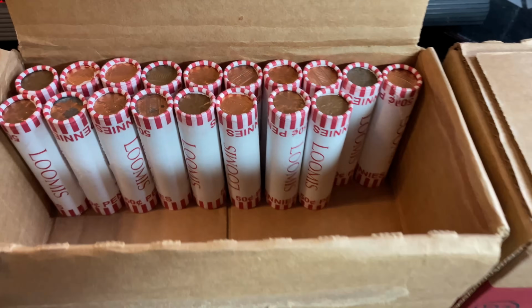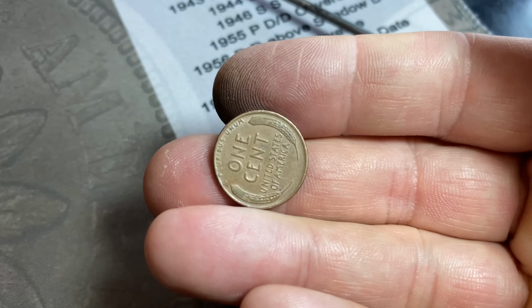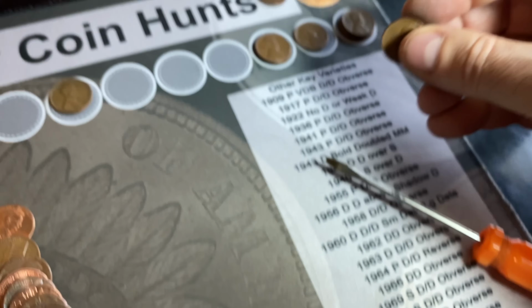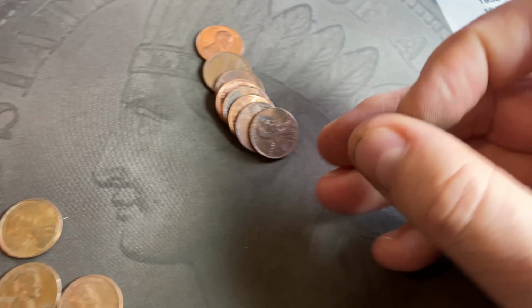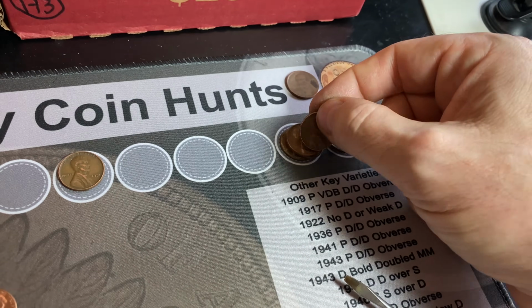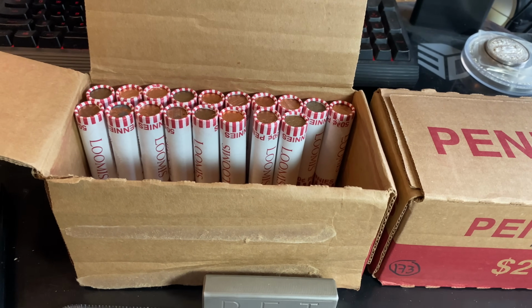Roll number 32, and we're up to 17 wheat cents now. Box is staying hot like the Northeast boxes typically do. And this one is a 1956 Denver. Same roll, same year wheat cent as the last one, but this time a 1956 Philadelphia. And that's now 18 wheat cents with that many rolls left to go.